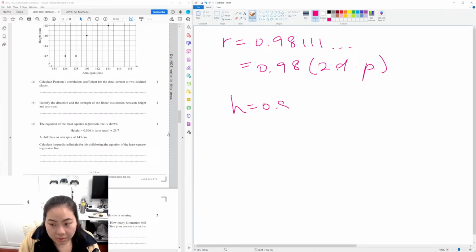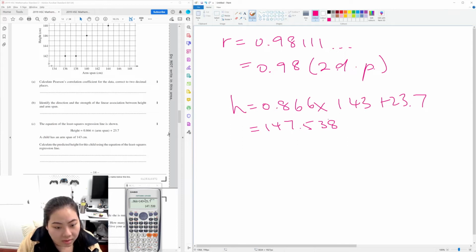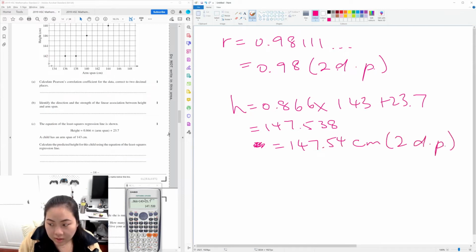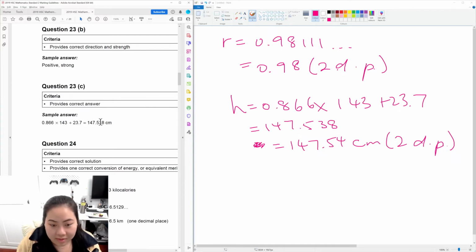So height equals 0.866 times the arm span plus 23.7. I gotta get this calculator out of stat mode first. Hey, that's exactly what we predicted, isn't it? 147.5 is what we said. Doesn't say to nearest whatever, so maybe not. I'll just go 147.54 centimeters to 2 decimal places, just like the last question. Let's see. Oh, they didn't round it. 147.538.